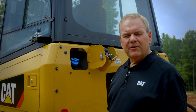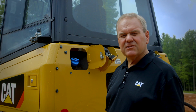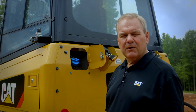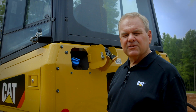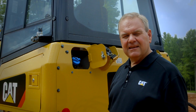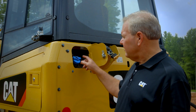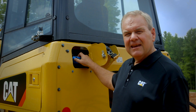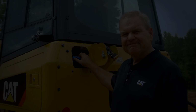As we mentioned earlier, the new D5K2 does meet Tier 4 final emission requirements in the United States and also Stage 4 emission requirements in Europe. As part of that solution, we are using DEF, and access to the DEF tank is located to the left rear of the machine. Simply just remove this blue cap, pour in your DEF fluid, and off you go.